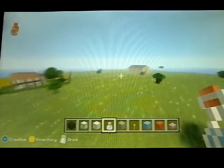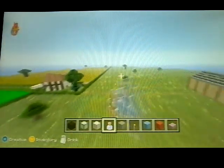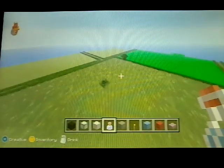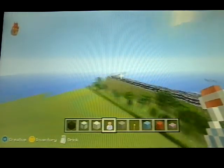Over here, this is the other field that I was on about. I don't know if this was here before, I can't remember, but I said there was going to be sheep over this way and cows over this way, so I've just done that now. I don't know what's going to be in these other ones, I will figure out what goes there.